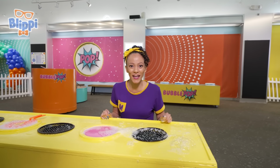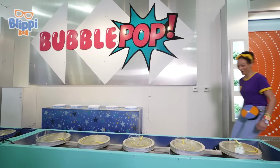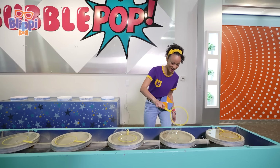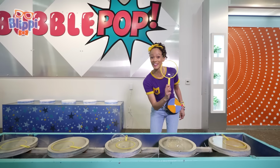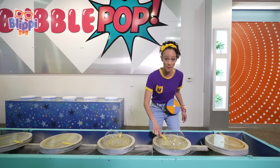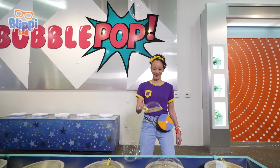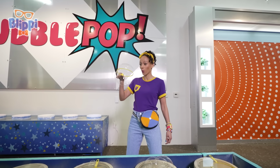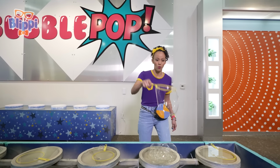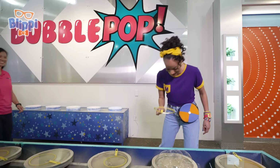Bubbles are so much fun. I wonder what else we can do here. Come on. Whoa, look, even more bubbles. Whoa, but check out this bubble wand. It's a big yellow circle, one of my favorite colors. See if I can make a bubble. Whoa! Oh, I caught it! Do it again. Wow, that was a big bubble!